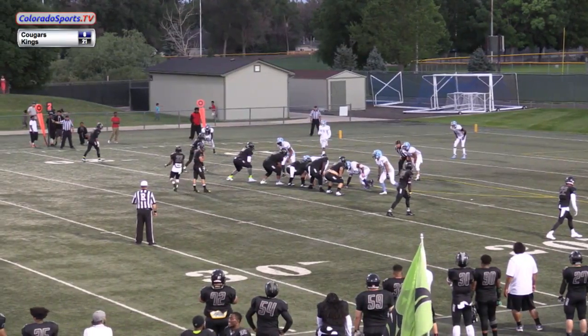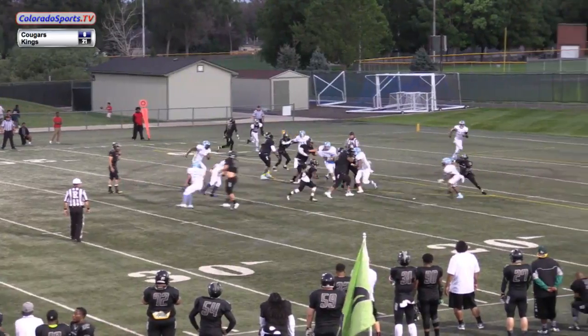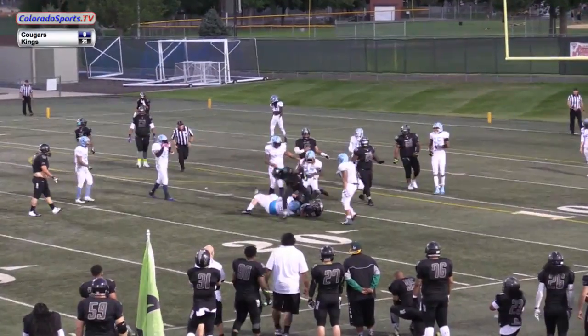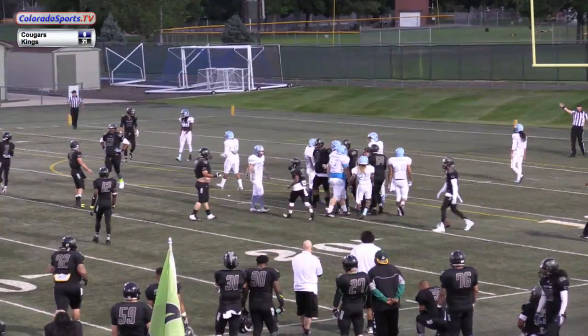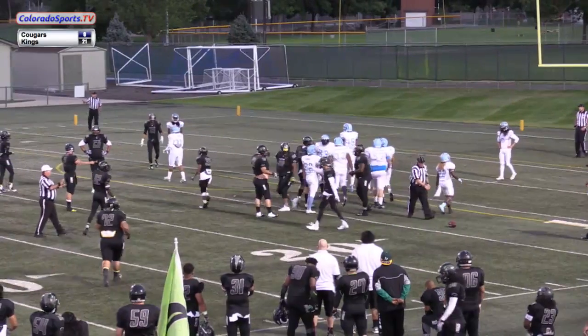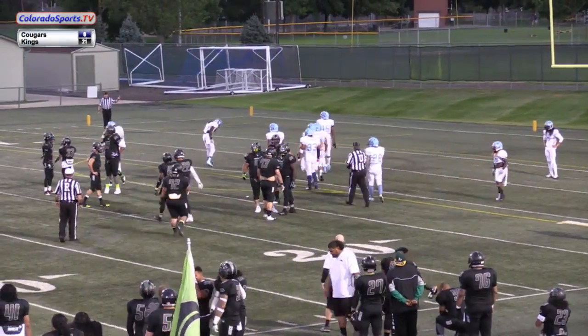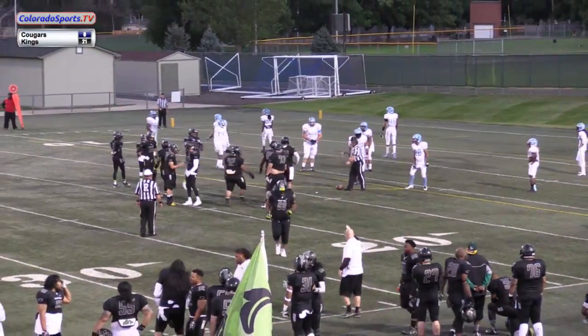We're looking at 2nd and 10, shotgun formation. There's a snap, handoff up the middle, making people miss, spinning, and finally wrapped up and brought down after a gain of about 4 yards. Shifty little running back. That was that guy you said you were talking about. Parnell is just, yeah, he's a shifty back. Love to see the sportsmanship up there. They tackled him, they helped him up. Again, I love to see that kind of sportsmanship in these games.